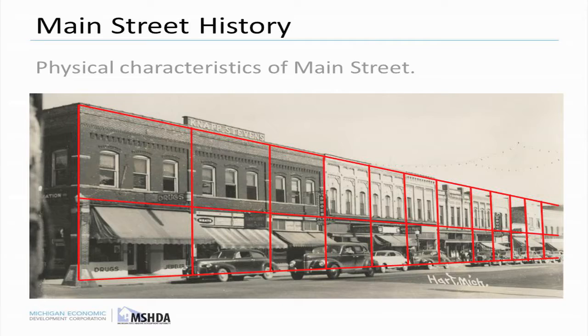And then at the top, the buildings were more or less the same height. You can see there's some variations on that, but generally the buildings were all the same height. And then there was a dividing line for the first floor storefronts. So you can see those are all more or less at the same level as well. And then vertically, the buildings were divided into segments, more or less one storefront segment, anywhere between 20 and 25 feet. So you can see these divisions of the buildings.